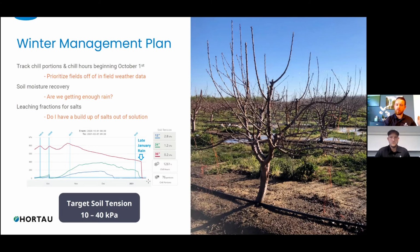Beginning October 1st, I'm going to make sure that I have my chill portions and my chill hours set with my in-field weather information. And you can see right here at this point in time, we had 1,261 chill hours and 76 chill portions. So that's something I can track in real time. And I'm going to try to prioritize fields based off of their chill portions and chill hours to break dormancy, like with Dormex.